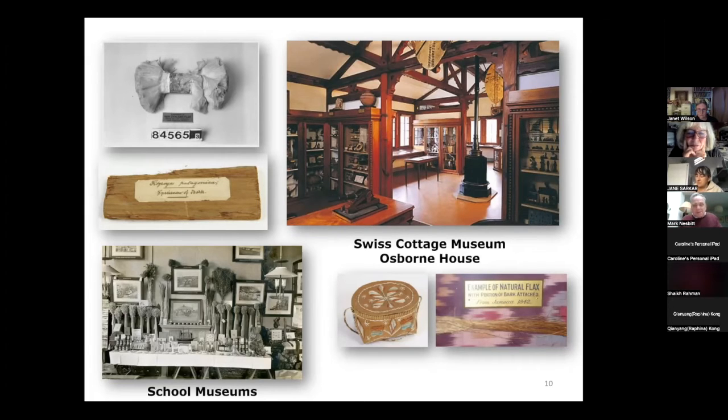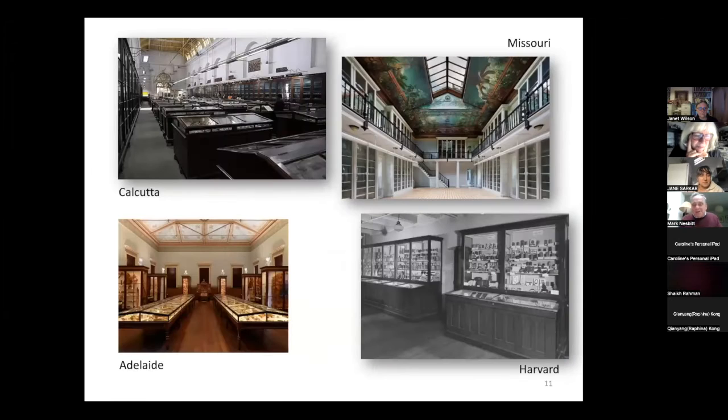And you see Jamaican lace bark. We'll come back to that later in the black and white picture there. That's from the Swiss Cottage Museum. And internationally, we've identified 50 or 60 such museums, all sometimes literally modelled on Kew.